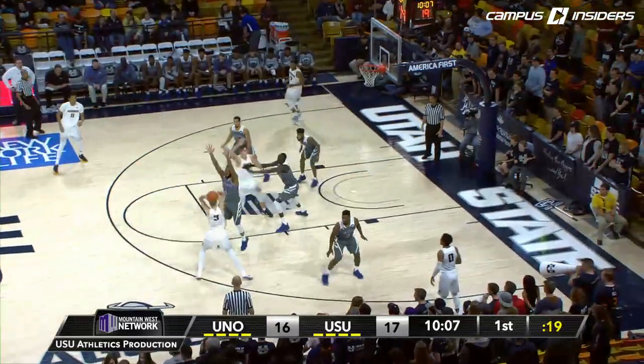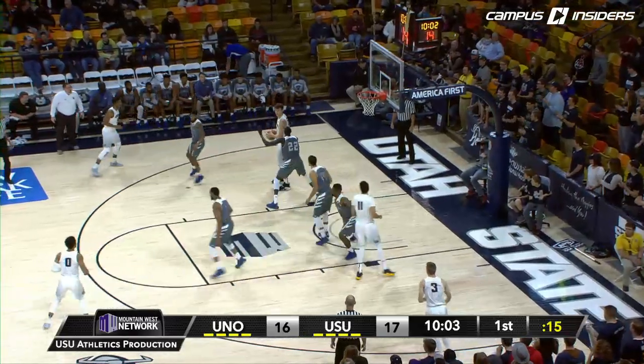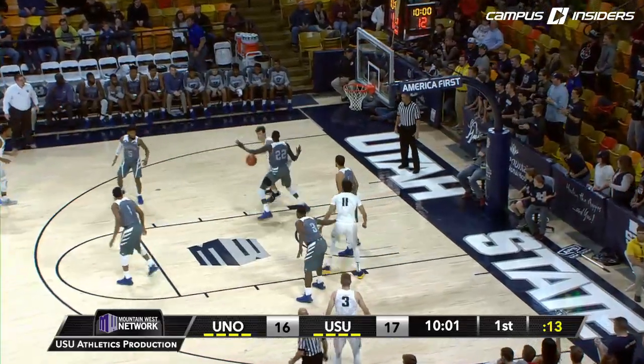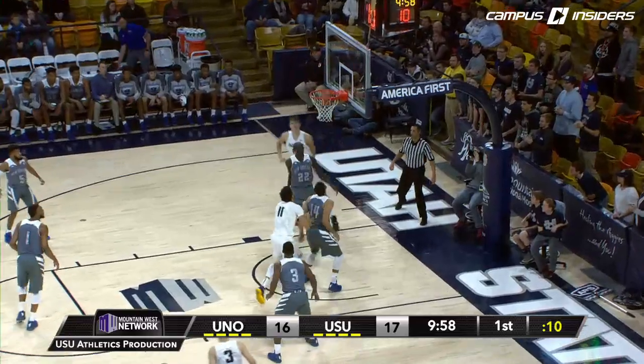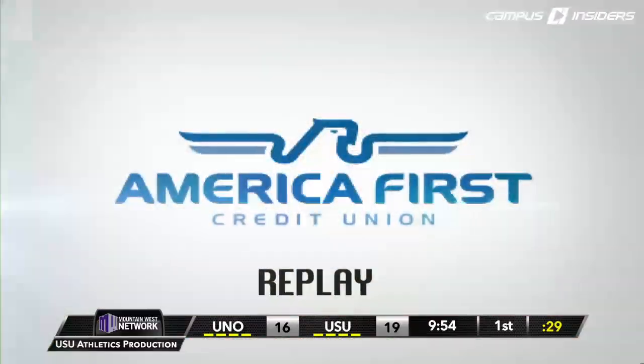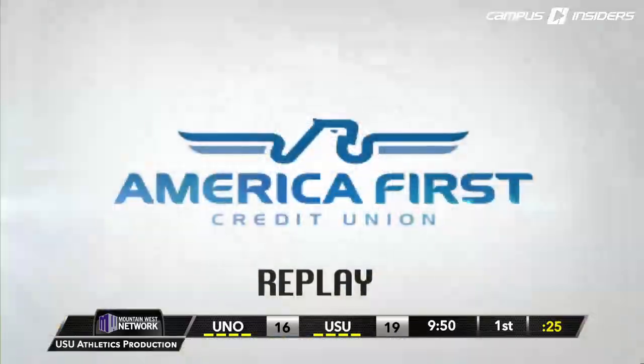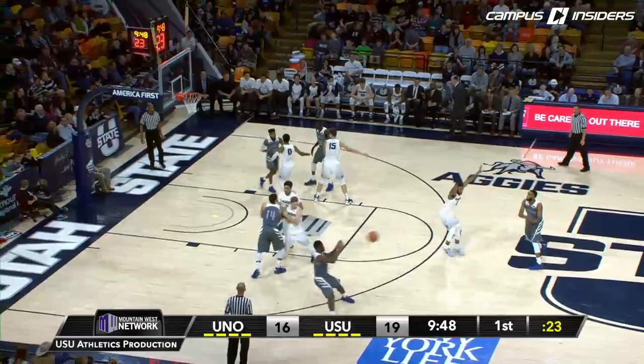All right, Sam Merrill off the screen from Norby. Gets it cross-court to Dargington. Corner to Rector. Baseline it goes. I'm sorry, Perry to Norby. Janicic this time not doubled, so he spins in, goes back with the left hand. Now that is what he can do with patience. A little patience. He's got a little size advantage in there. Use it. 19-16. He's got 3 points, his first field goal of the game.